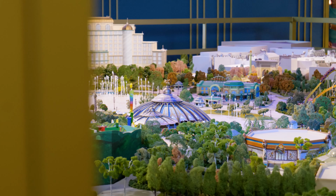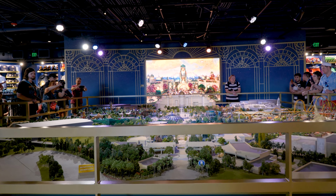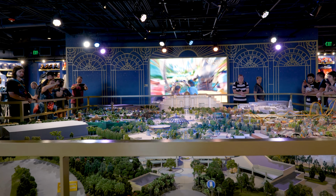So now that we've checked out some of the merchandise, let's take a detailed look at this model. Where the most people are gathered around is where the model is. Our turn has come. Here it is in all its glory, the Epic Universe model.